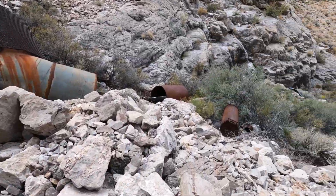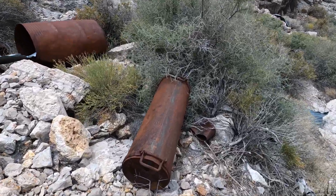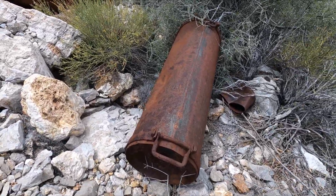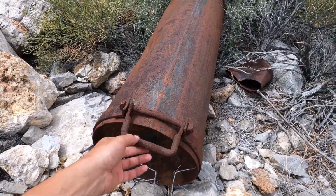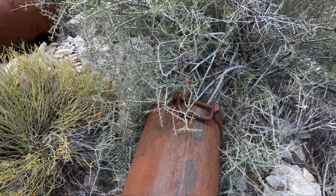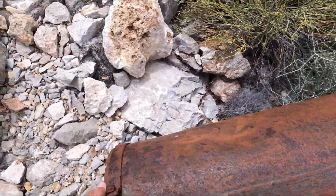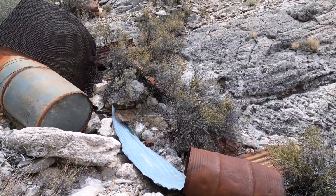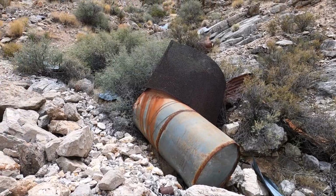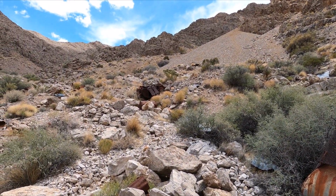And then over this way, so this looks to me like a compressed air tank, maybe an accumulator. These still turn, that's really cool. Looks like this is where the hose would have hooked up. That's a really cool find. And I mean, look at all this stuff in the wash. That looks like a stove. Let's go up there.